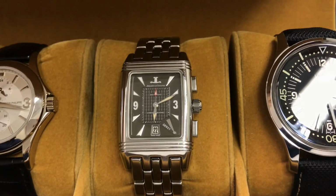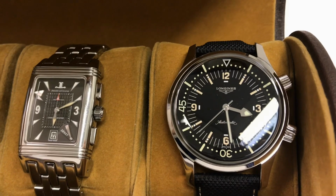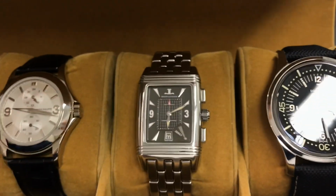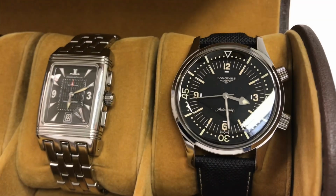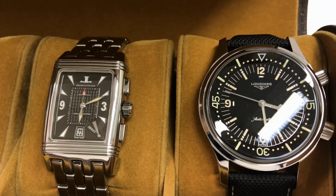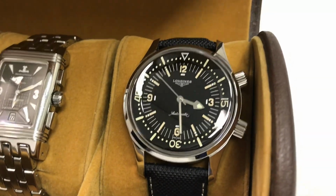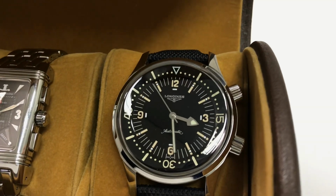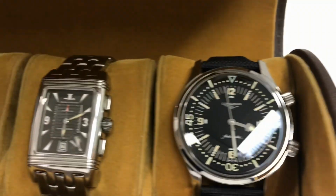It's all a question of proportions, and I think it's subconscious geometry that can be pleasing to the eye when there's some asymmetrical elements to a dial. But here the Longines is quite beautiful and a faithful reproduction of a mid-century diver from the brand.